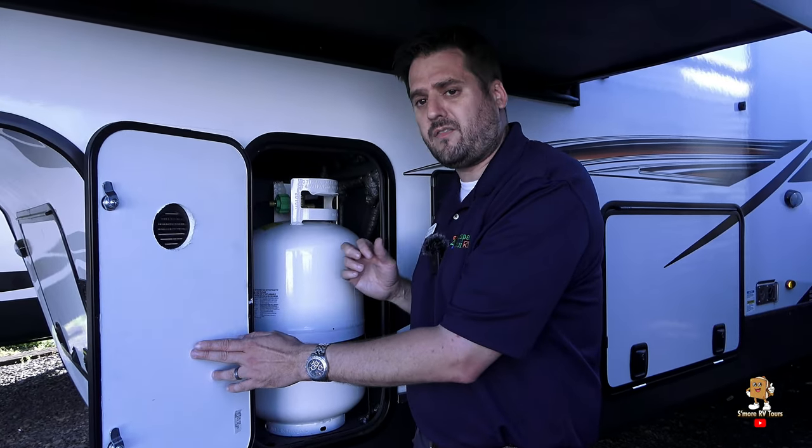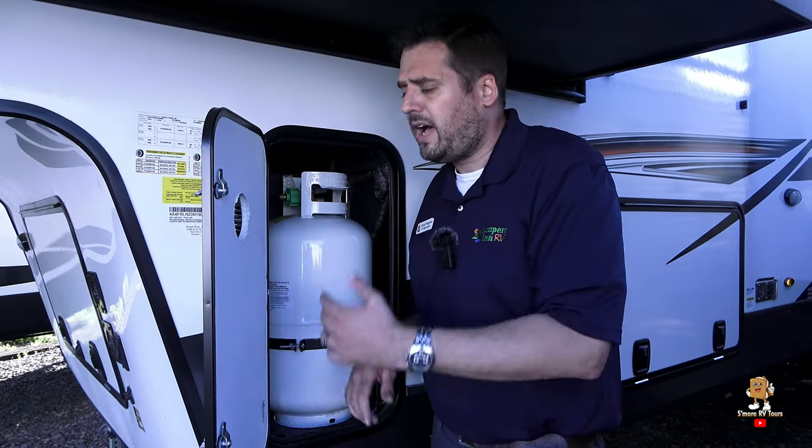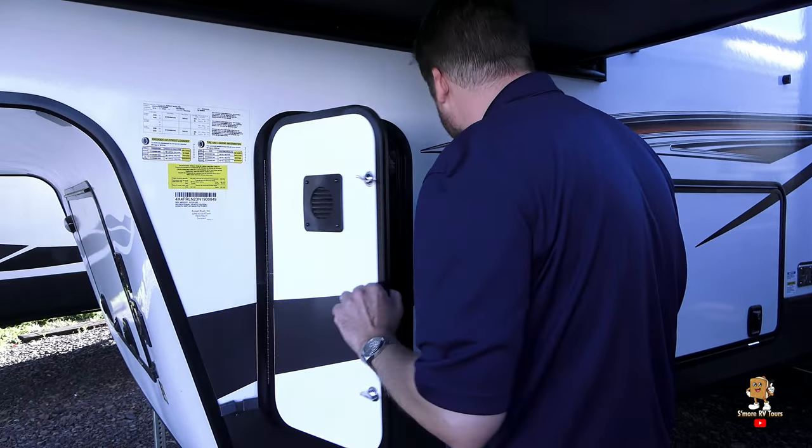Most campgrounds will have stations to fill up propane. I know we have a propane station fill here. Obviously you're not going to be able to do something like your AmeriGas or anything like that. You have to go to a real propane station. But it's the same thing with anybody's campers.